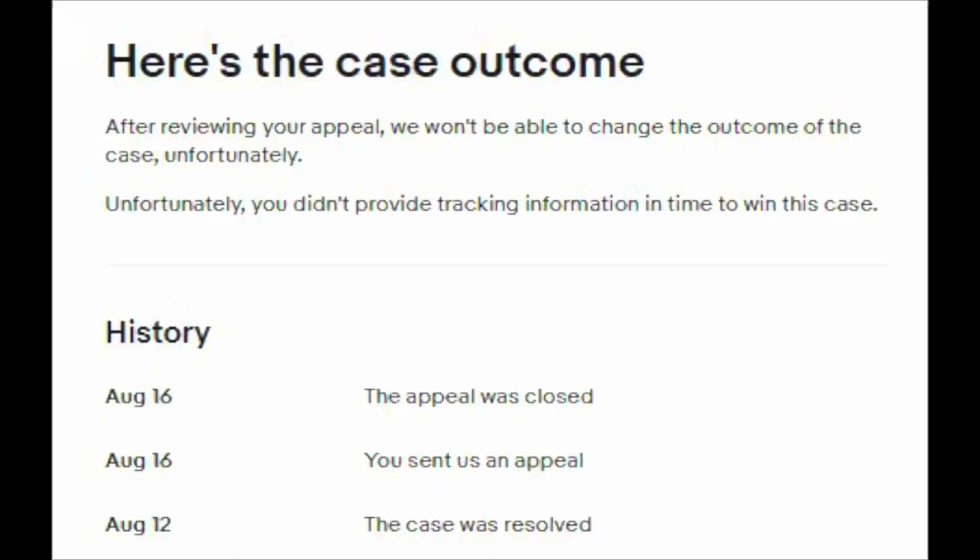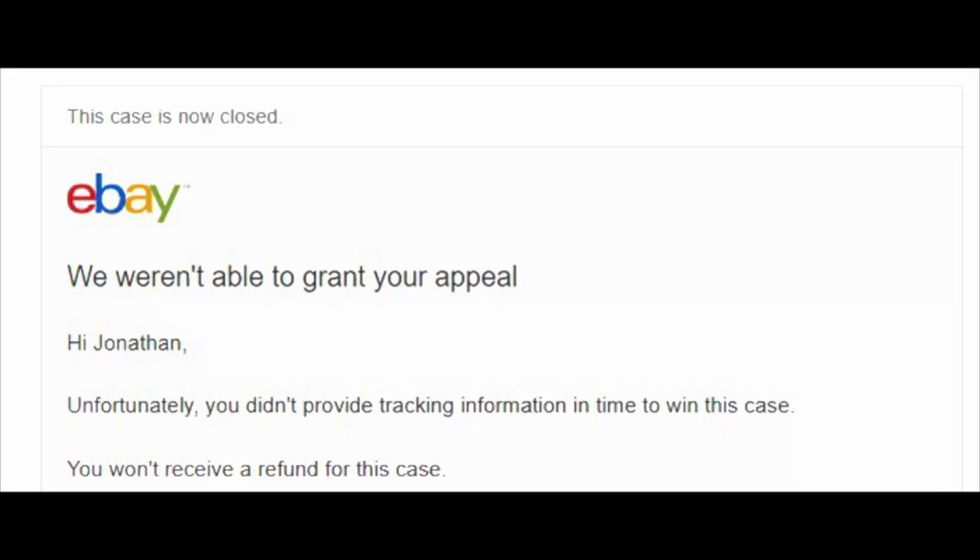So I put the tracking number in to dispute the case. I appealed the case utilizing the tracking number information that of course eBay already had, but I provided them again. And a few days later, they closed the case in the buyer's favor. So the buyer got the refund, and who knows where this patch is.